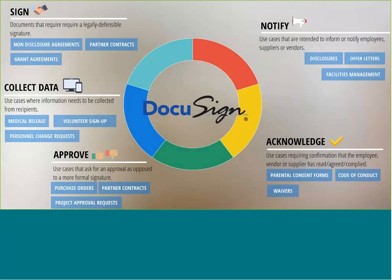DocuSign can be used in many ways, beyond just the standard signature. It can be used to collect information, whether that's a volunteer sign-up form or a medical release. It can be used for internal approvals, for purchase orders or partner contracts. It can also be used as a system to notify employees or managers or other counterparts of any sort of document that needs to get routed around from person to person. It can also be handy for acknowledgments. Parental consent forms, waivers, are commonly utilized by the nonprofit organizations that I talk to every day.